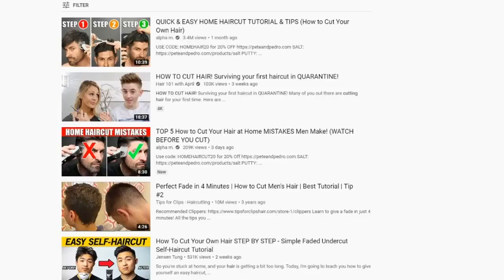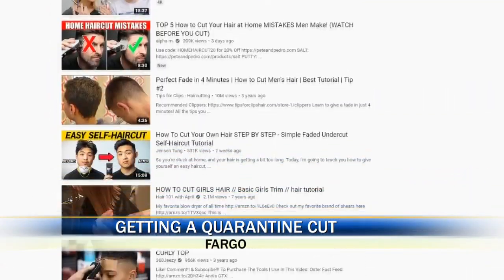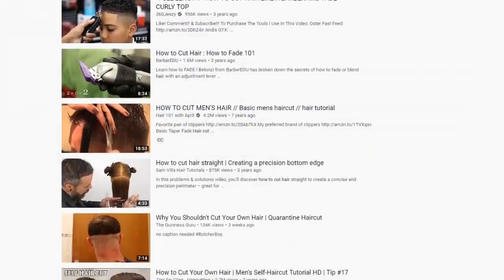Unfortunately for me, my wife was the one with the clippers. Haircut tutorials are quickly racking up millions of views on YouTube. My wife claimed she had watched 25-minute-long tutorials that covered everything from basic techniques to blending and fading. She assured me she was the right person for the job. Am I gonna have to go bald after this? Well, that's not an option.